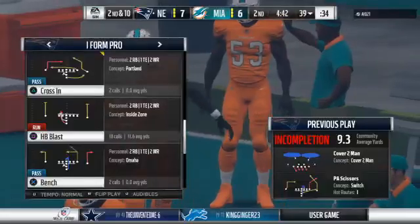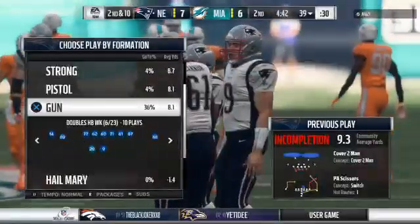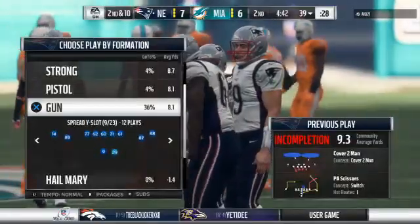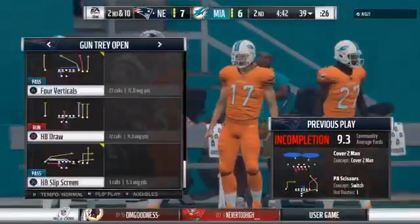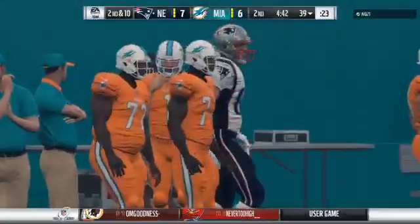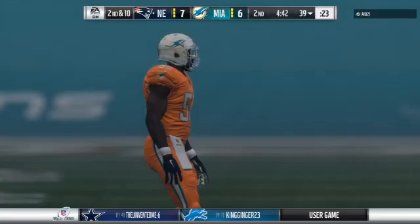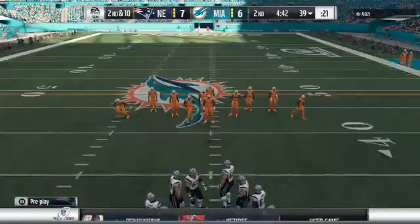Well, he kind of forced that one there, didn't he? It's almost like he predetermined where he was going to go with the football. Yeah, he wasn't really going through progressions. He wanted to go to his top guy. You do that against this defense, they'll make you pay, won't they? Yeah, they certainly will. They react very quickly to the thrown football. 2nd down here after the incomplete pass.